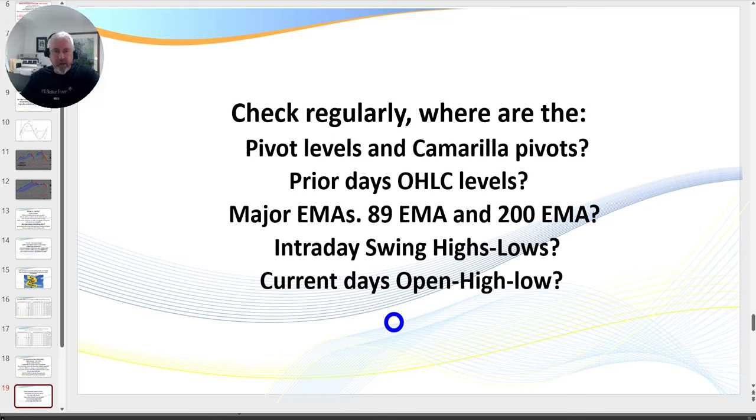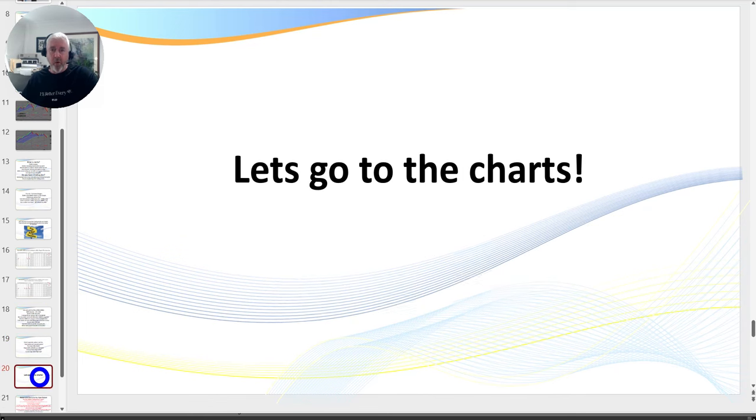And the reason they're predictive is they plot automatically. For an example, your pivot levels and Camarilla pivots. There's two types of pivots I use, and they provide in advance support resistance levels, which we bounce off every day. And the reason they work so well is they're predictive because we are professionals, we trade into them. They act as support resistance areas, as all of these other areas do, such as the 89 and 200 EMAs, your intraday swings. All of these, you can get free indicators that will plot basically every one of these here, and they're just brilliant as far as identifying turning points and support resistance levels.